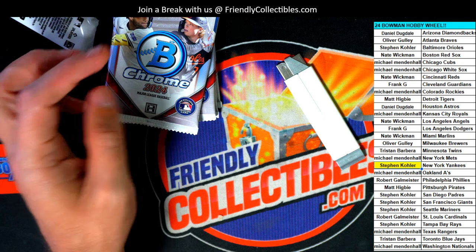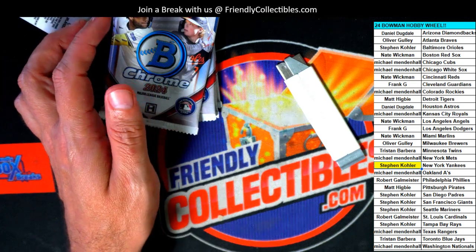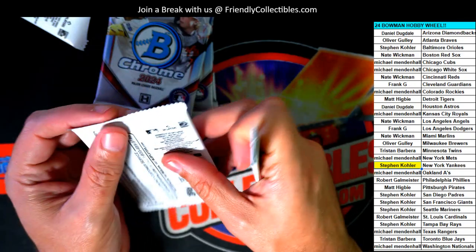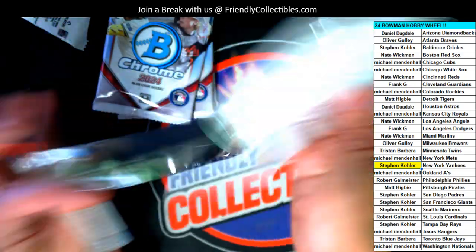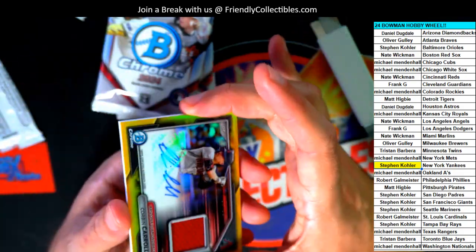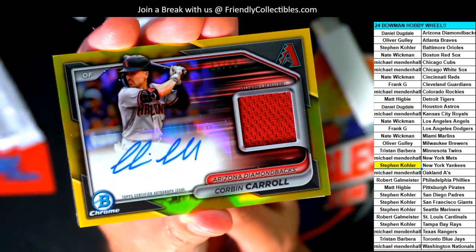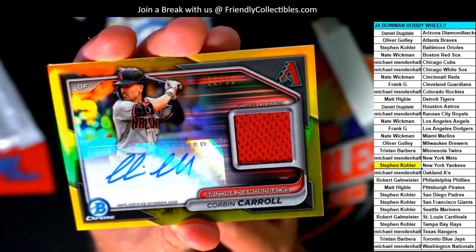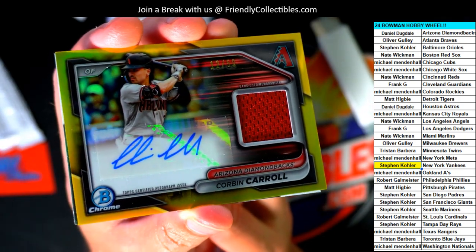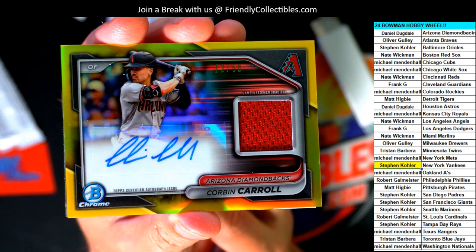The reptile, blue reptile autograph. What's our other hit coming through here in Bowman Chrome Hobby? Look at this thing. Oh my. Ho. It's a relic autograph out of here. 12 of 50. Corbin Carroll for Daniel D.